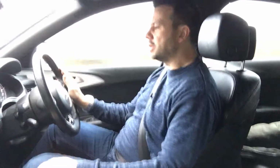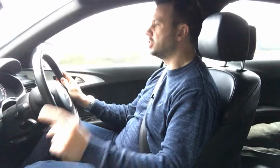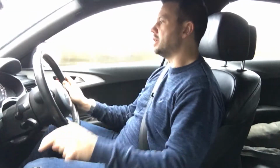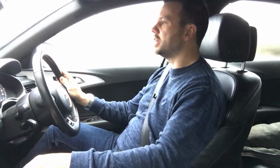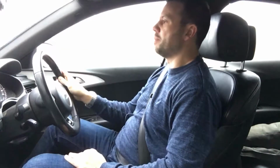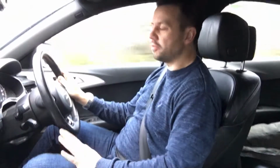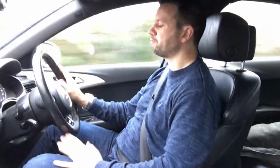So first, let's talk about the gearbox and the clutch. Silky smooth, really, really simple. Just literally, I've got two fingers here, clutch down and into each gear, just like that. Third. And of course, 2 litre TDI, plenty of power when needed, plenty of torque. It's a very, very smooth, silky experience through that gearbox and the clutch.